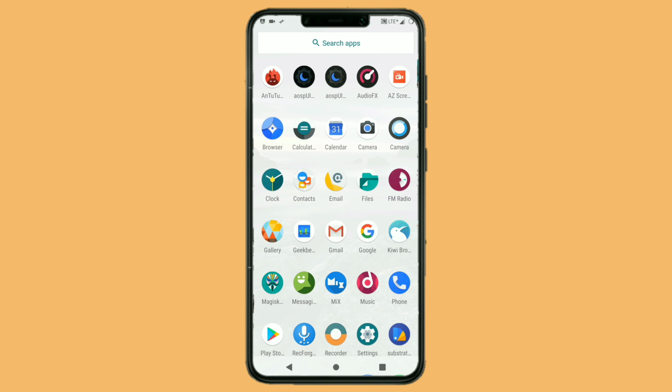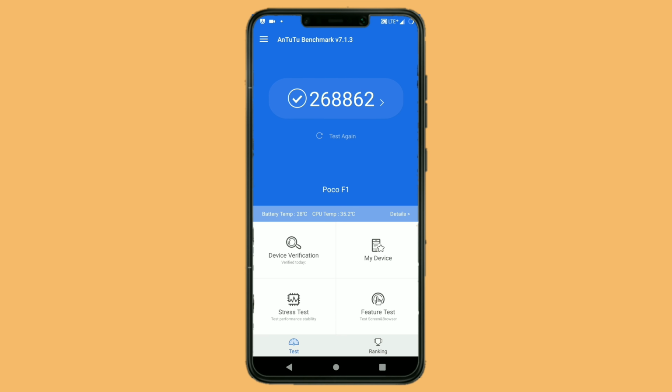The problem with the previous builds of LineageOS was that the performance was nowhere near that of MIUI. I'm not a great believer in benchmarks, but just to show that to you, if I am to express the performance in mathematical figures, then I guess there is no other way other than benchmarks.